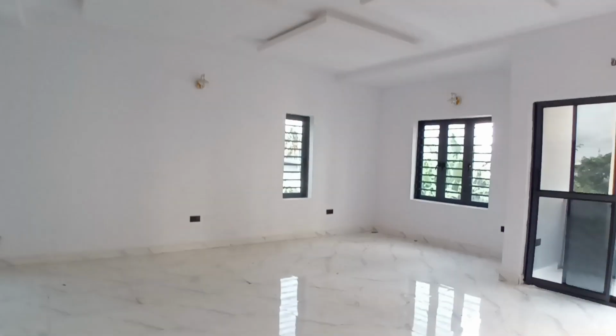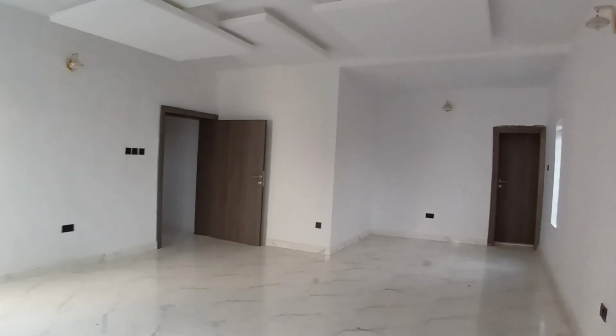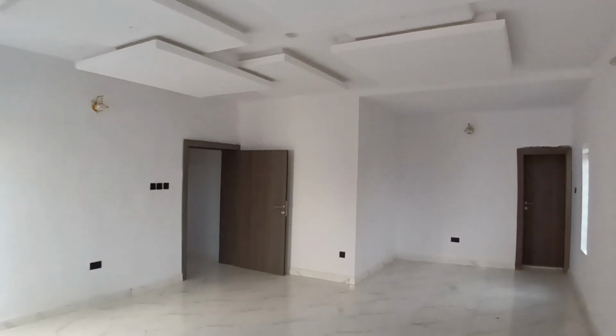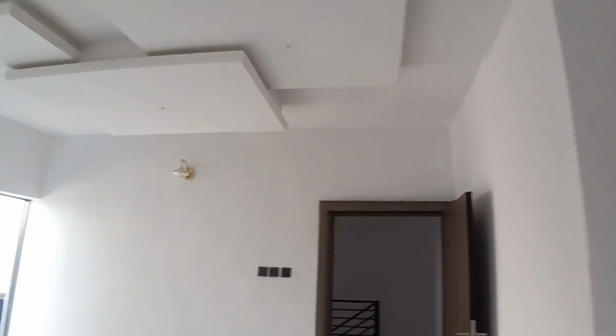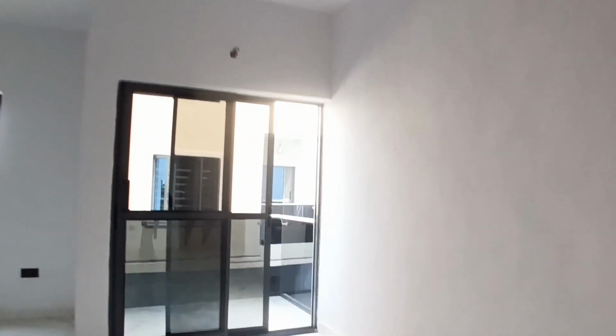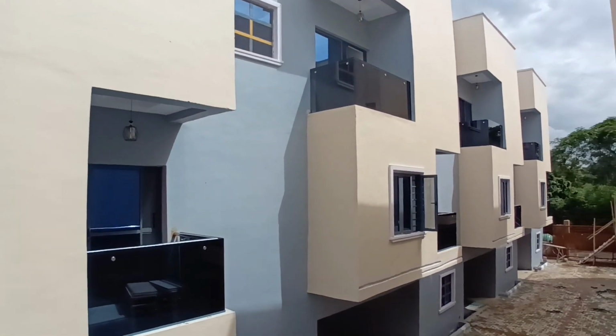So let's quickly see the living area. This is the living area for this unit. All the units are the same. With about three large windows and a balcony. So it's spacious. I love the POP designs. When the lights are turned on, you even love it more. So let's see how it looks from the balcony.